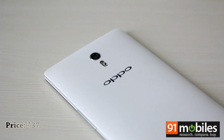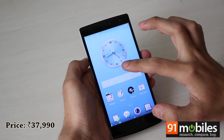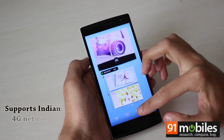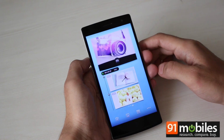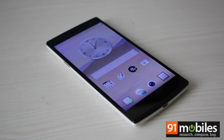Overall, the Oppo Find 7 comes off as a great option for those who want performance and want to future-proof their purchase as well. Unlike other flagships, the Find 7 supports the Indian 4G band, which is a great thing. However, it still isn't a great all-rounder considering the user interface.